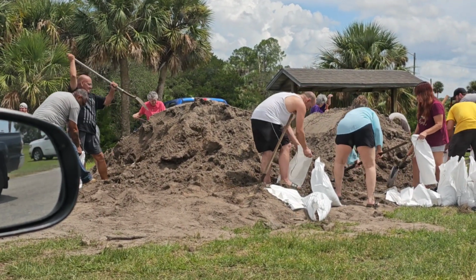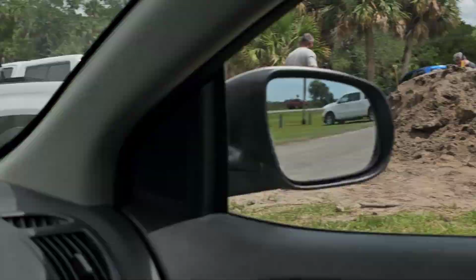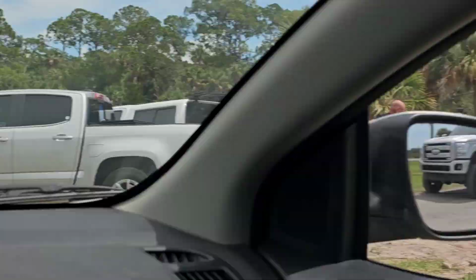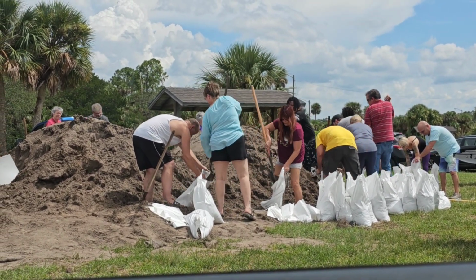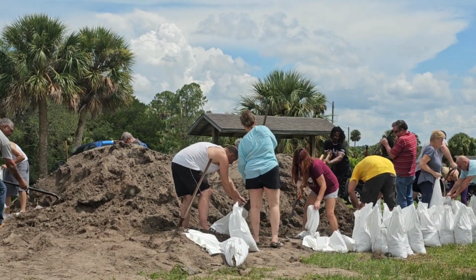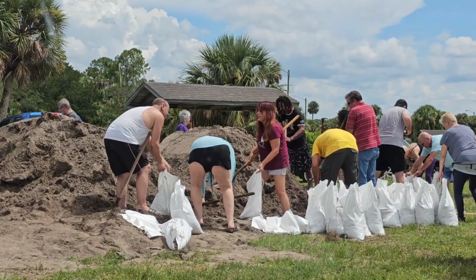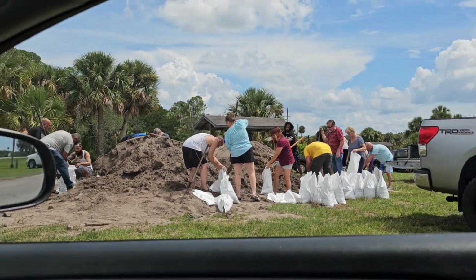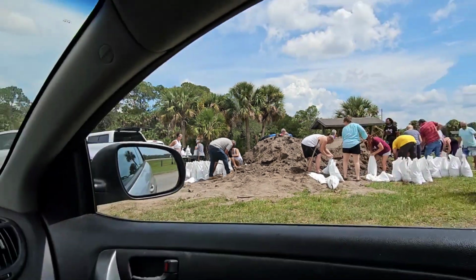So people are out here getting their sandbags. A lot of people are out here, and there's a big pile of sand right in front of me. People are stocking up on sand, helping each other, the community coming together. Protecting their homes, protecting their assets. Drive in and show you just how many cars are here and how many people are here getting sandbags.